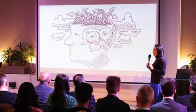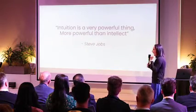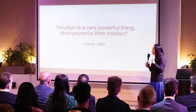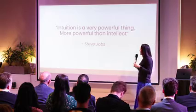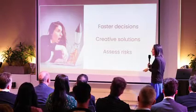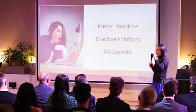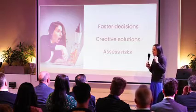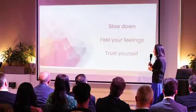Therefore, the key to making great decisions lies in finding balance between logic and intuition. And some of the greatest minds in the world attributed their success to the power of their intuition. Steve Jobs here says intuition is a very powerful thing, more powerful than intellect. So how exactly does it help us? Well, it bypasses our logical, analytical mind and retrieves data from subconscious mind, which is instant, so we can make faster decisions. It enhances our creativity and helps us to anticipate challenges and changes ahead of time.